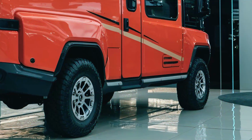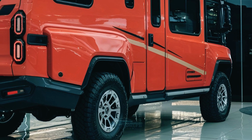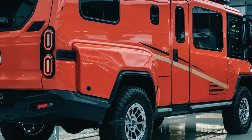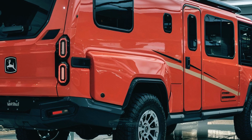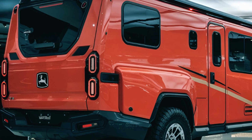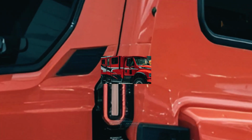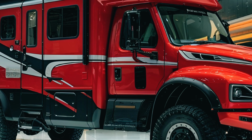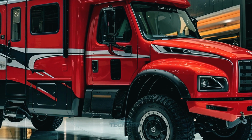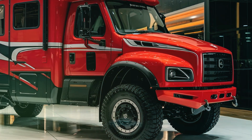Under the hood, the John Deere W300H is equipped with a 6.8L turbocharged diesel engine, generating a beastly 475 horsepower and 1,100 Nm of torque. This engine is not only built for endurance, but optimized for low RPM efficiency, paired with a 10-speed automatic transmission and hydraulic adaptive damping to provide smooth performance over even the roughest terrain. With off-grid range upwards of 900 miles, thanks to dual diesel tanks, it's ready for any global expedition.